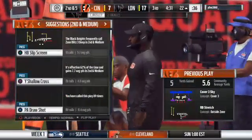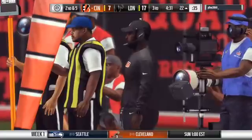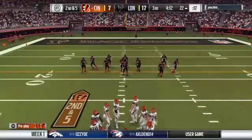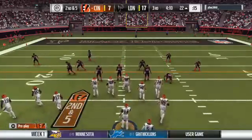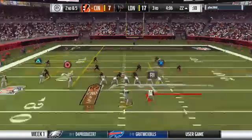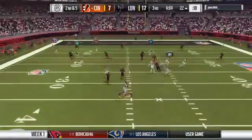5 yards on the carry. Good pickup on first down. And that's exactly what you want on a first down run. Pick up 5 yards, bring up 2nd and 5. The defensive line, though, they've got to figure out a way to out-leverage the guys up front because the offensive line is winning at the point of attack.